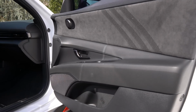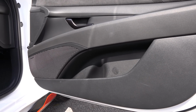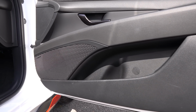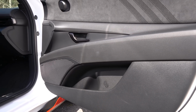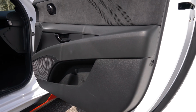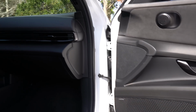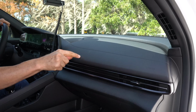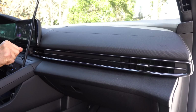You do have a decent sized door pocket, but you are going to have to share the pocket size with your drink. So maybe just one Whopper and a Mr. Pibb, and that's it. We got the Bose sound system, but then going from the door panel to the dash, it's interesting because it gets a little softer on the dash. I wish they would have put this material on the door panel.